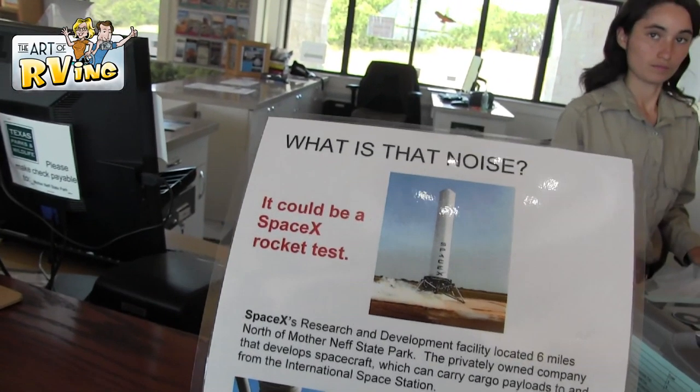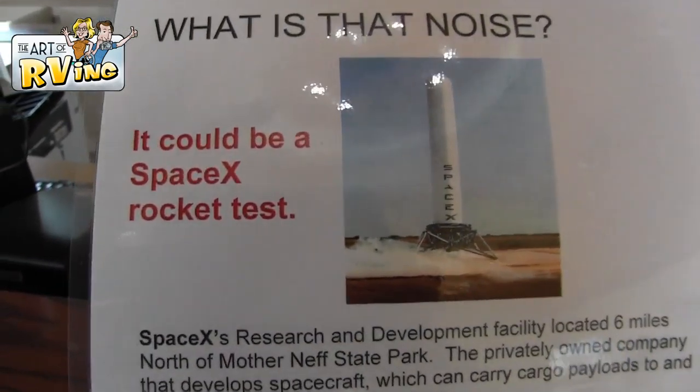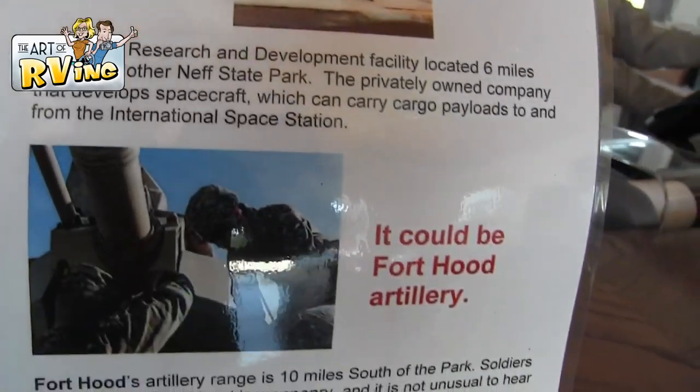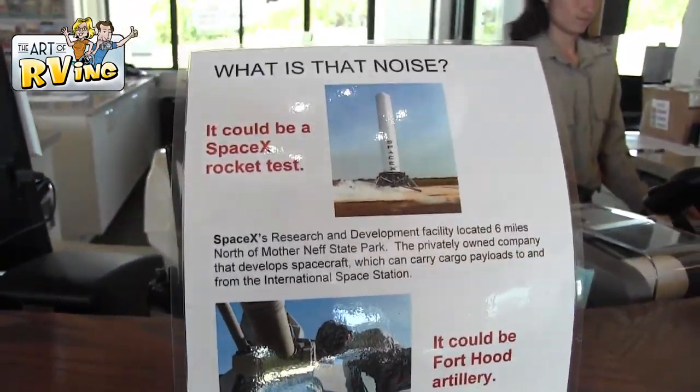Okay, so we're on the trail, and we keep hearing this boom sound, and look at this. What's that noise? SpaceX? Or it could be Fort Hood artillery. That answers a lot of questions.